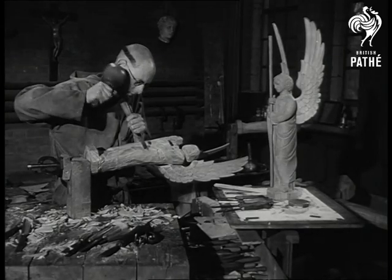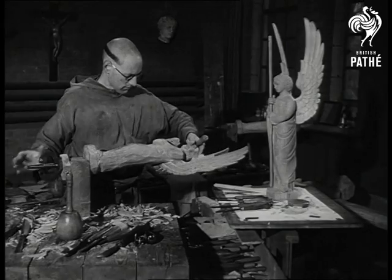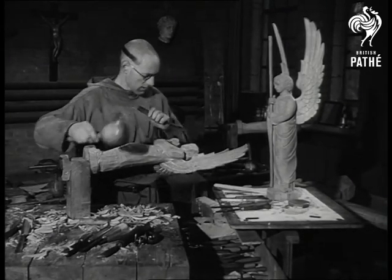From the Austrian Tyrol and from generations of wood carvers comes Dom Vincent. With these carvings, the Abbey is trying to establish a standard of good taste in ecclesiastical art.